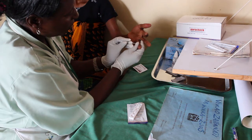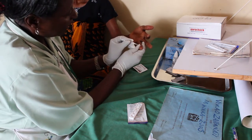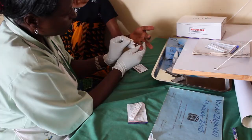Over the last 2 decades, a number of tests have been developed which can measure, through an immunological reaction, proteins that are produced by malaria parasites. And these can be shown on a simple test strip now. And they're highly accurate, and it's very fortunate that these tests have been developed at a time where malaria is declining and there's an increasing demand to accurately diagnose malaria.